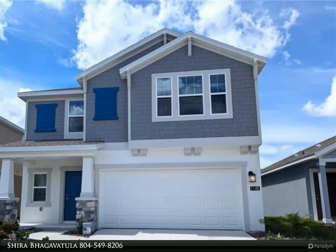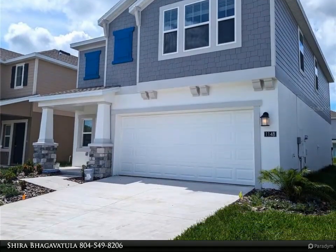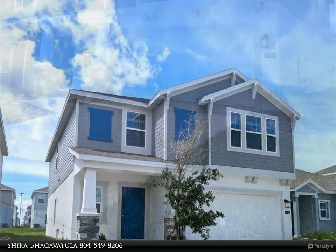Welcome to Ranches at Lake Mcleod. Here is a new construction home for rent. Come check out this amazing home complete with 5 bedrooms and 2 full bathrooms and 1 half bath.